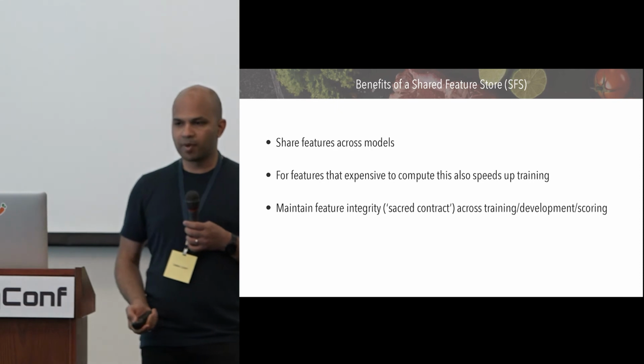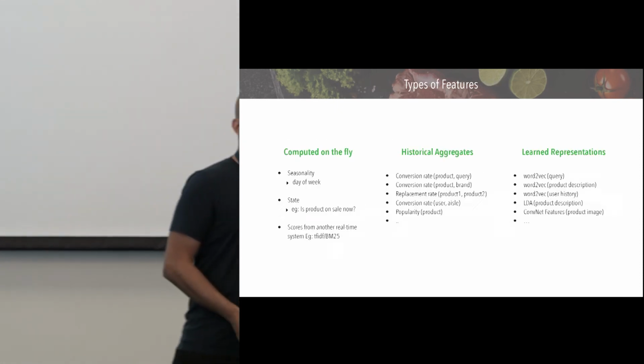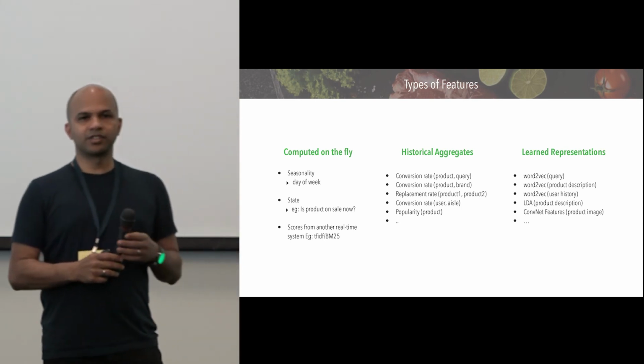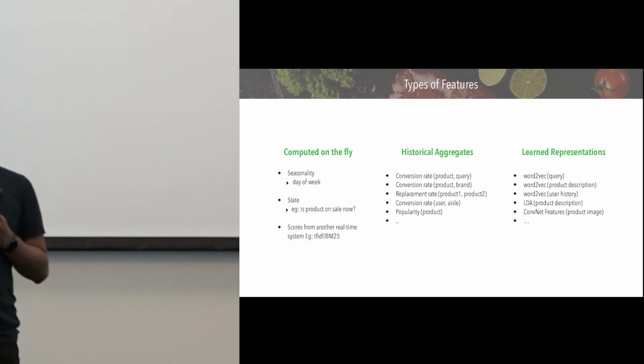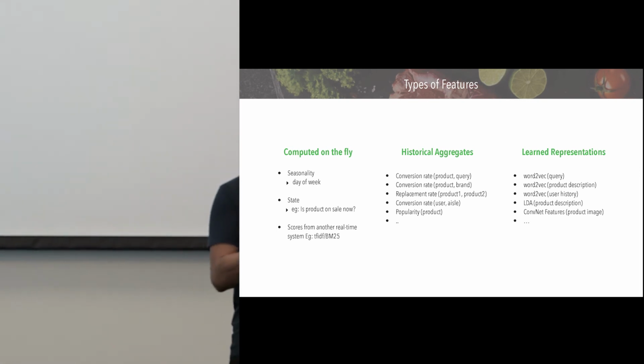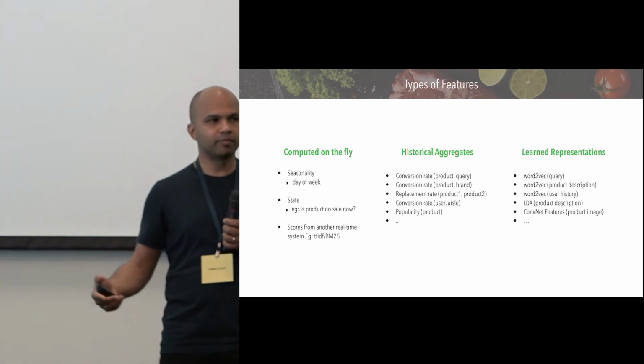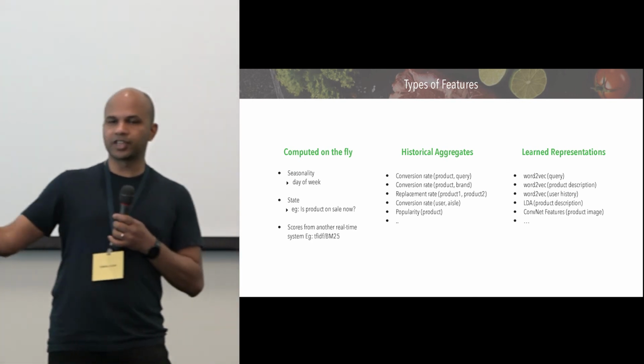And one thing that we came up with is, if you think of the features themselves, there are some on-the-fly features that just have to be computed. Is the item on sale right now? You can't cache that, right? It just comes as an attribute of the product. There's no need to do anything special at scoring time. It's available to all the models on an equal footing.